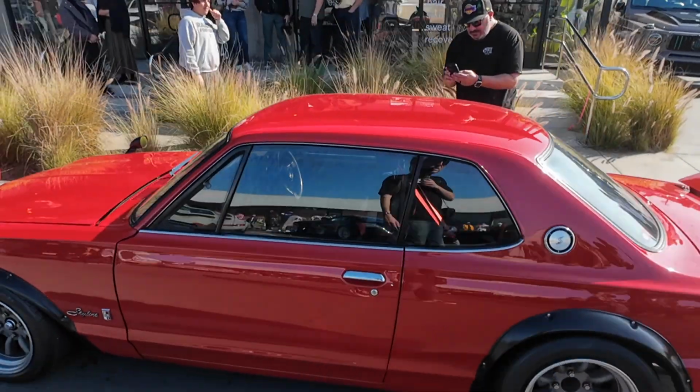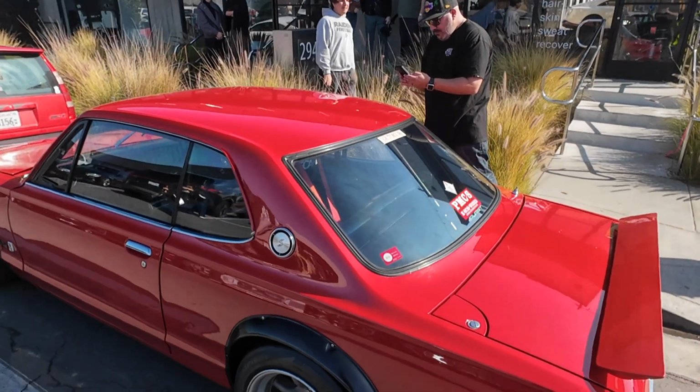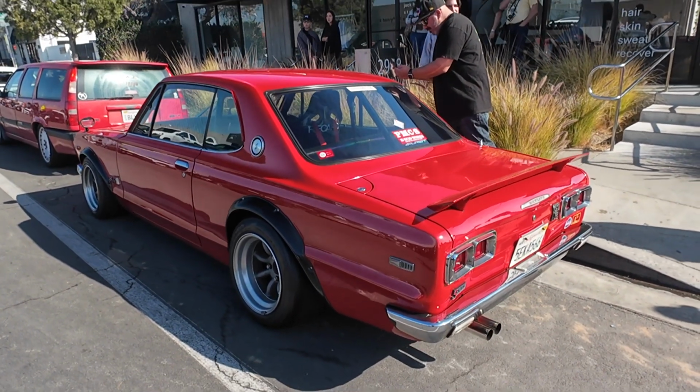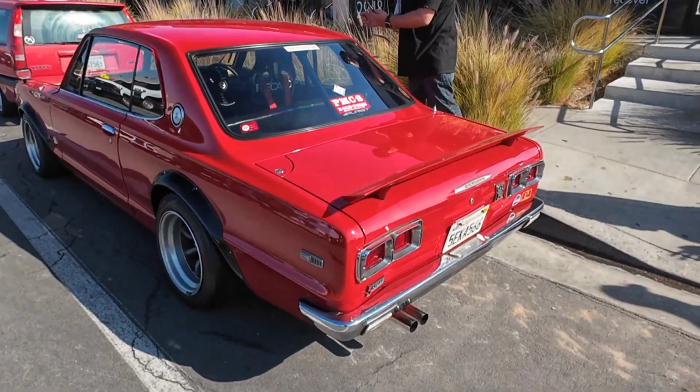Showed at Pebble Beach this year, so he got a chance to kind of show it off in the big leagues, which is pretty cool, but nice to see it street parked here outside of Period Correct.